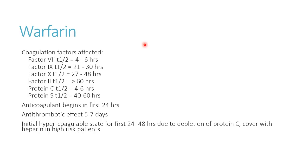Now, looking at the half-lives of some of these clotting factors, this makes a lot of sense, right? So, for instance, factors 2 and 10 have a relatively long half-life, right? So that's why it takes a couple of days before you really start to see the anticoagulant effects kick in. However, protein C only has about a 4 to 6 hour half-life. So initially, patients can actually have a procoagulant situation before they have a more anticoagulant effect, right? Makes sense because you're losing out on this anticoagulant initially.